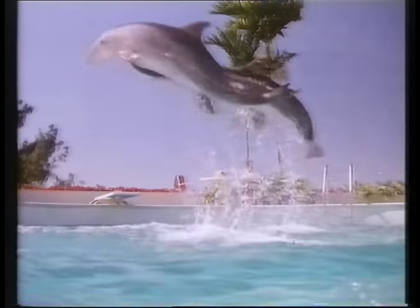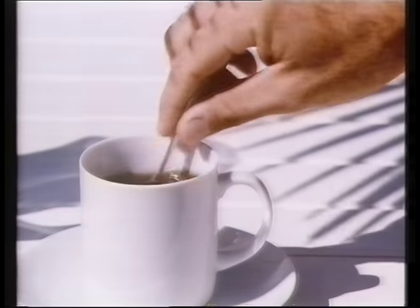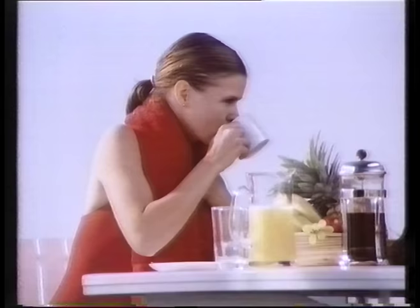Revolutionary sweetener that tastes as good as sugar. Canderel. It has no saccharin and no bitter aftertaste. Just like sugar. Canderel. The revolutionary sweetener that tastes as good as sugar.